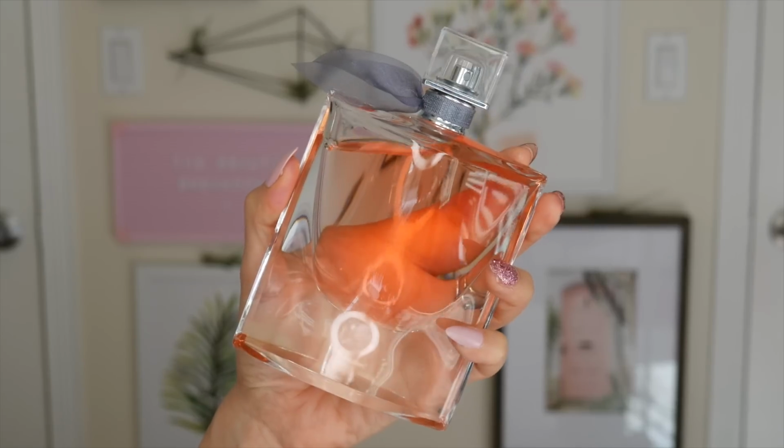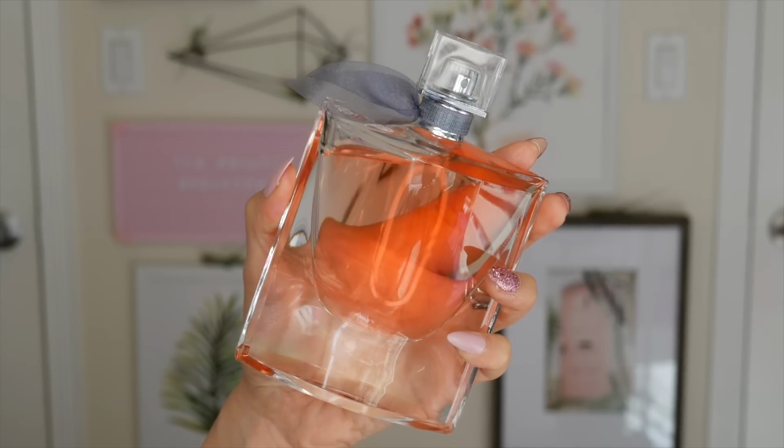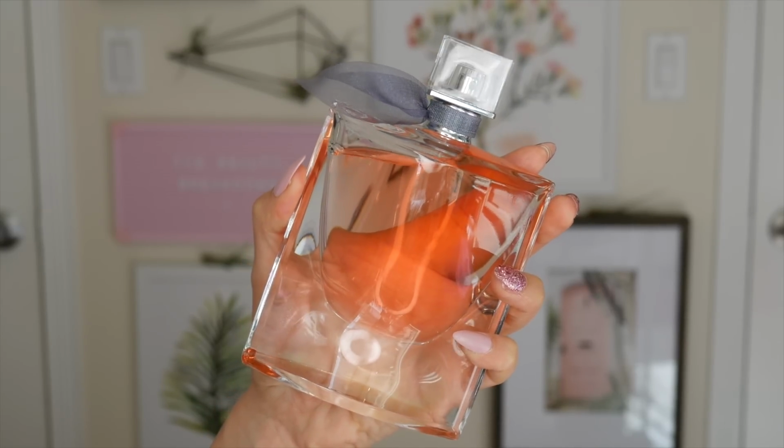Okay, my fragrance is this guy here. So this is from Lancome. This is the Lavier Belle. I actually got this as a birthday gift from my parents back in October. So I've been using it daily since, and you can see how little of the perfume I've actually used.